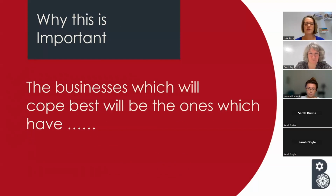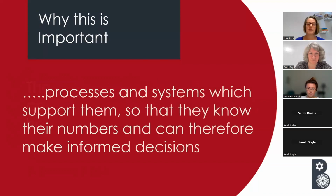This is important because the businesses that cope best will be the ones that have the processes and systems which support them, so that they know their numbers and can therefore make informed decisions. Because as small business owners, which a lot of us are on this call, we have the ability to be agile and to make decisions and to change course slightly if we need to. But the right processes and systems in place means that we can do that in an informed way rather than in a knee-jerk way.